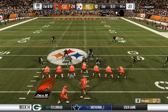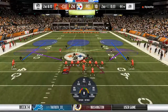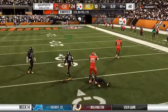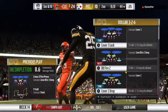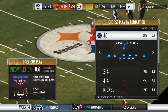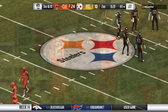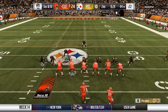Here we go now. 3-19. Working out of the gun, Mayfield. And that one will fall incomplete. Clock here now just under 30 seconds to go in this first half. Artie Burns, former first-rounder, there to break that one up. So now 3rd and 10. They had the big play to start the drive, but 2 incompletions since.